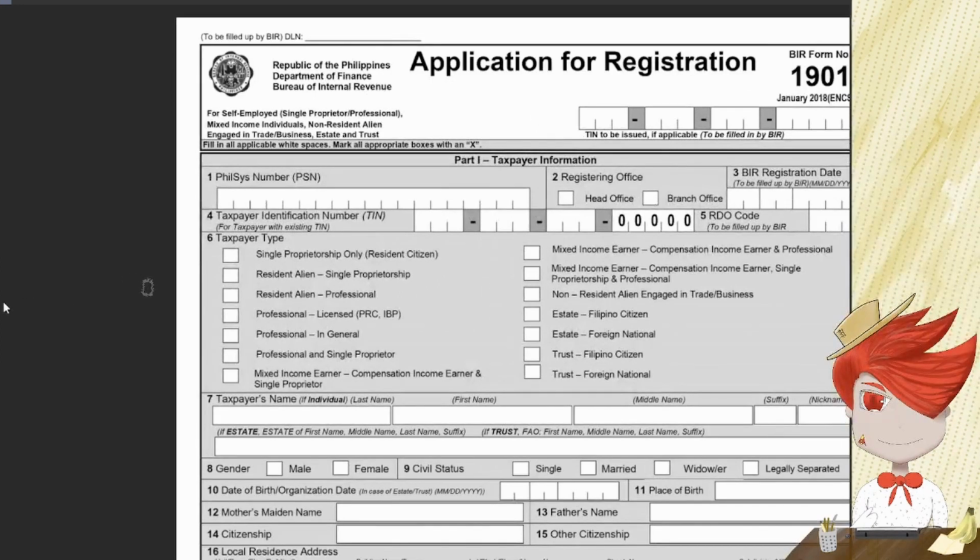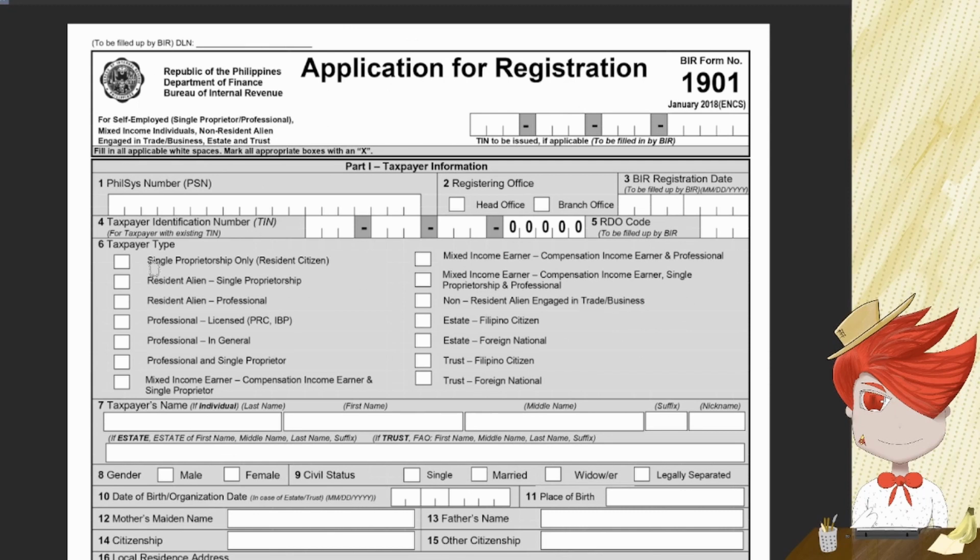So this is the application for registration, or BIR Form number 1901. This form has to be filled up in triplicate, and at the end of the day, you'll be issued a TIN, which you'll find here. The reason why this field is up here is because the two forms will go to the BIR while you'll keep one form at the end of the day.